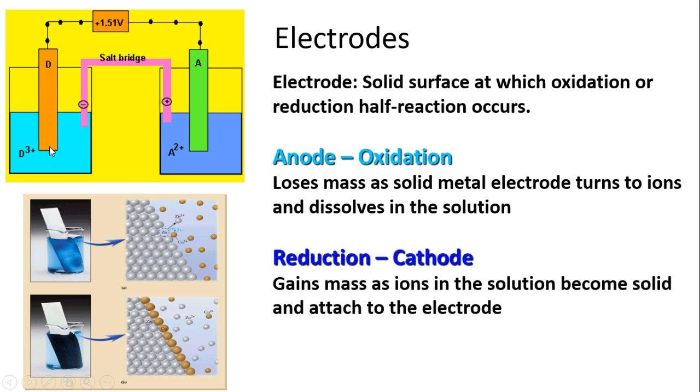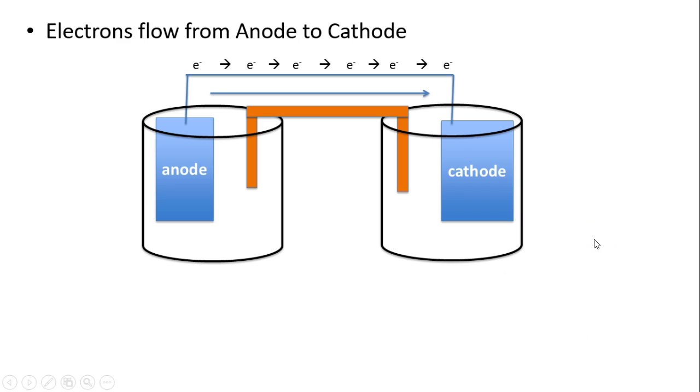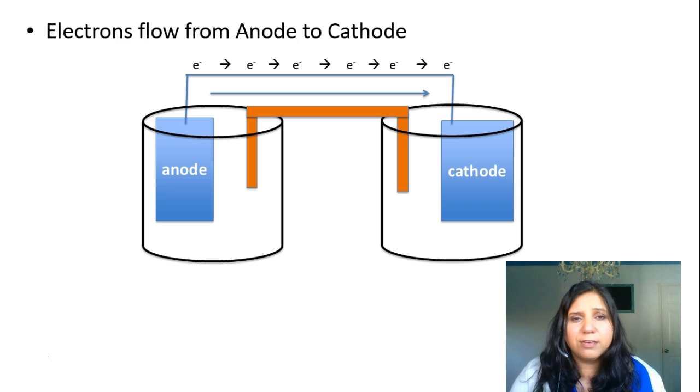The cathode is going through reduction. And so it's going from being an ion in solution to being a solid metal. And so what happens to the cathode is it actually gains in mass as those solidify onto the actual cathode electrode. Here's what that would look like. So here's the zinc electrode after, and here's the copper cathode after. It's gained mass. The zinc anode has lost mass. Electrons will always flow from anode to cathode.